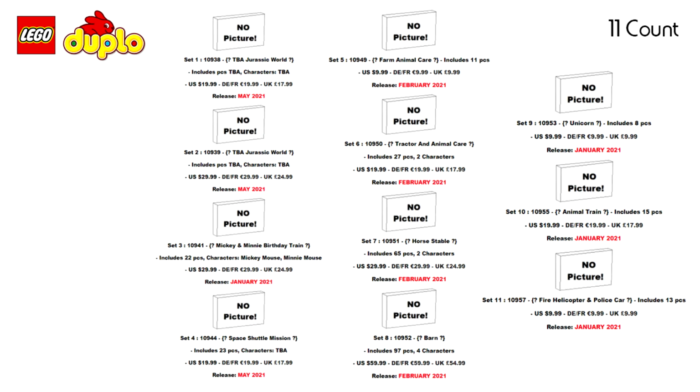Here comes the theme you've all been waiting for. We have Lego Duplo. We have a total of 11 sets. I'm not really going to discuss too much about it. We have 2 sets releasing in May based off Jurassic World. I don't know if any of the Jurassic World sets for this year are going to be delayed or canceled due to the new Jurassic World movie getting pushed back, since I believe that these sets were supposed to be based off of that if the film actually released in 2021, but it did get pushed back to 2022. So we're going to have to wait and see on more information on that. We might not get any Jurassic World sets this year, which is just another thing that I might as well add as a warning. We also have one other licensed Duplo set, which is a Mickey and Minnie birthday train.